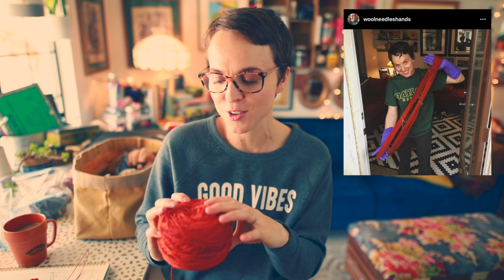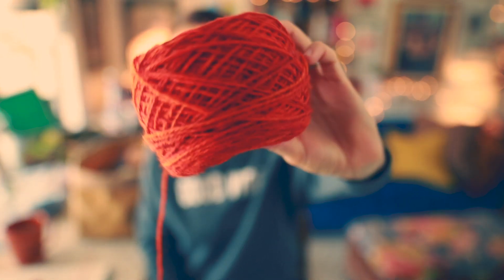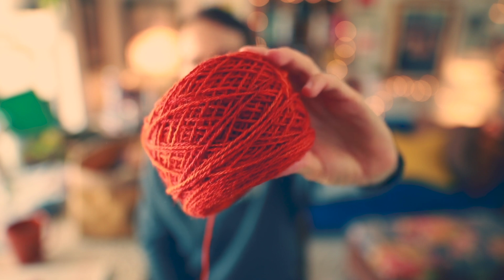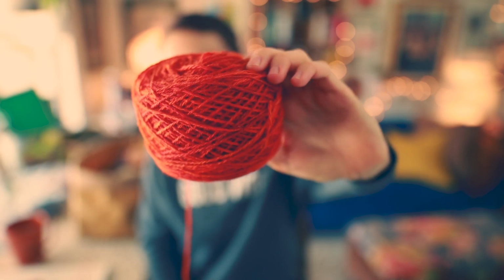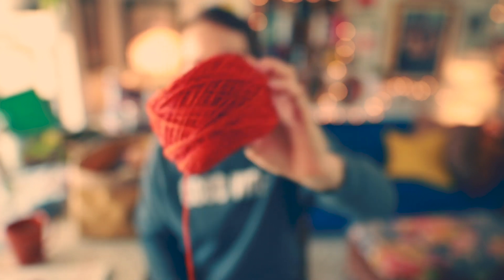And it was one that I dyed in my kitchen way back in 2017. I'll pop a picture up of me super proud of this red skein of yarn. This is one of my first yarn dyeing creations, and it's really pretty. It's a lovely orangey yarn, more orange than red, but it has red in there. And the yarn's lovely.